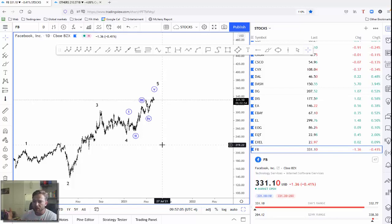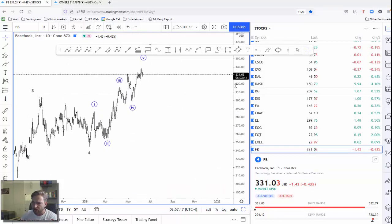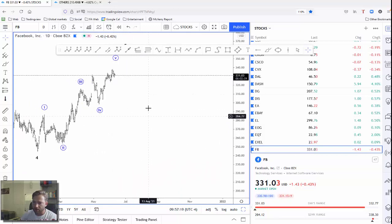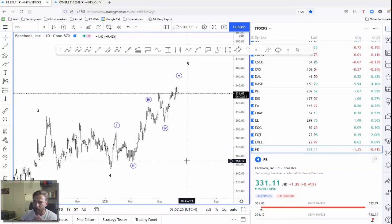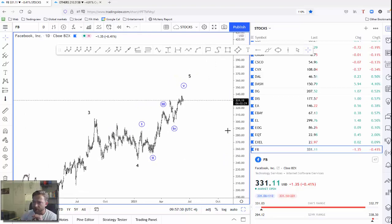But the idea here is that, again, we could be very late in this stage of the current 5-wave cycle. Even if you just ignore the higher degree 5-wave structure, you could still be aware of an intraday ABC setback, at least towards 300, okay, because you can count 5 waves up here. So again, it's potentially very late to look for any new opportunities here, in my opinion.